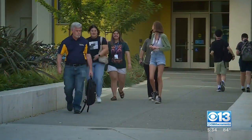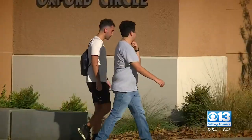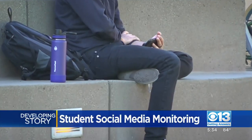The Dallas Morning News revealed that UC Davis is among a dozen college campuses across the country that are utilizing social media surveillance as they keep tabs on students. But UC Davis police say they're checking in on things that are a little bit more important than students' weekend plans. The software is called Detect.